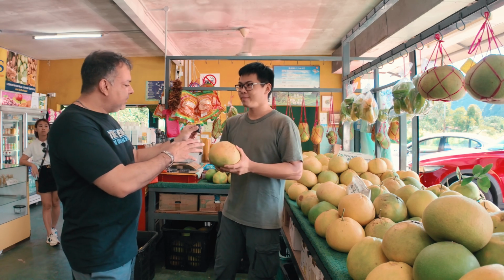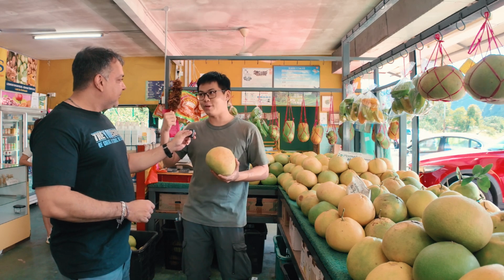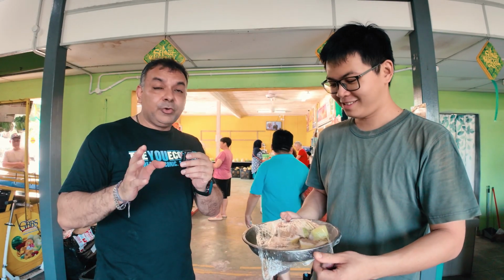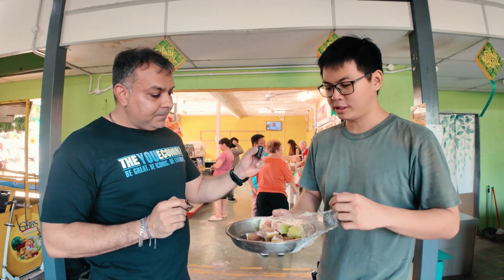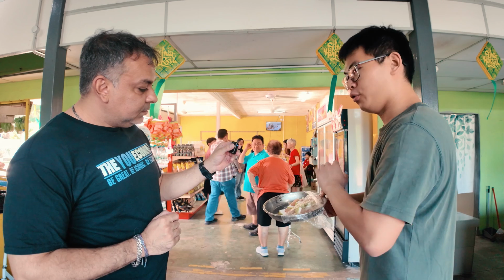So would you be able to show me the sweet and the bitter one? Okay, sure. I'll show you. But today is only the sweet one. Sure, that's fine. Okay, so we've got Go again here, who's going to show us the difference in the texture of the pomelo. What he has here is the sweet one, not the sour one. Yeah, today is only the sweet one. So you can see the flesh will be white and pinkish. It's not red.